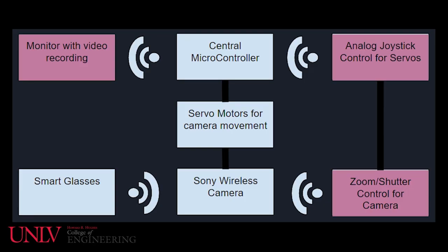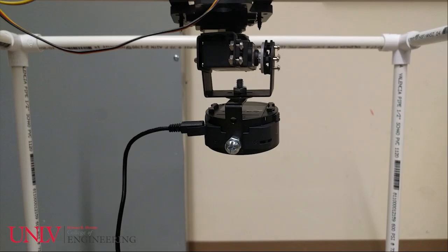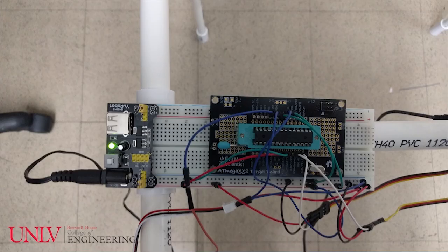This device will function with the use of Wi-Fi communication between the camera, smart glasses, portable remote controller for the camera movement, and a central controller. The following photos are the current progress of the device. The camera is mounted on a brace with the ability to move in two planar directions. Here is the device under operation.